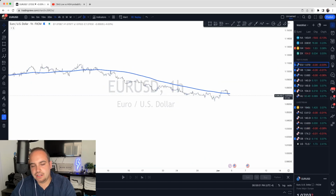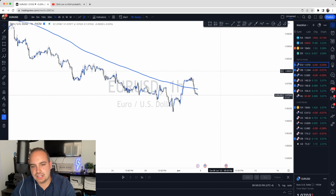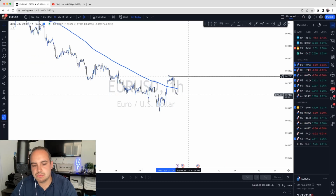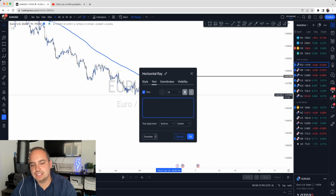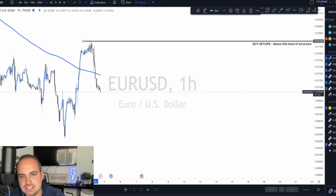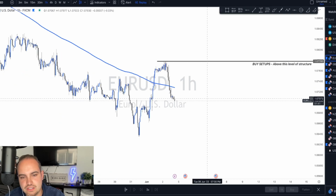Now, where would be an area of target? Like I said, these highs here are the highs I want to break. So I would say definitely looking at buys longer term once we break above these highs here on EUR/USD. But again, I want to see price either range or reject this area here, which is a significant area of support.